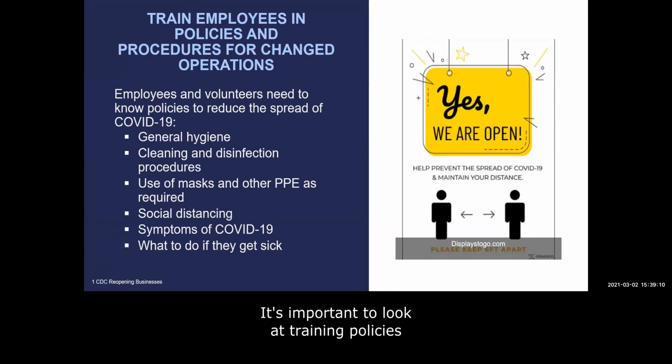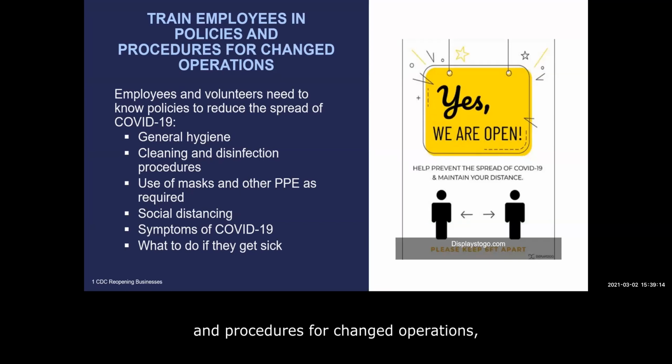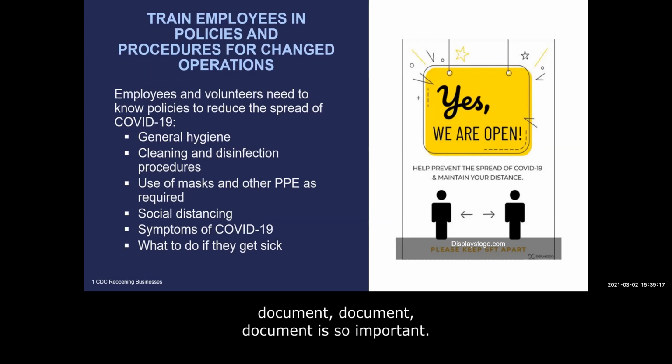It's important to look at training, policies, and procedures for changed operations. Documentation is so important. We do that a lot here at Tools for Life in general, but as all of these guidances are changing, it can be confusing to people. Oftentimes I'm checking back at the CDC or other websites and just saying, okay, what's new, what's different? I have aging people in my life I need to help keep healthy. I have friends that are reaching out to me for guidance as well. So what does it look like when we document all of these practices and guidelines, but also in our places that we're operating, our reuse organizations, our centers, just looking at policies and procedures for changed operations.